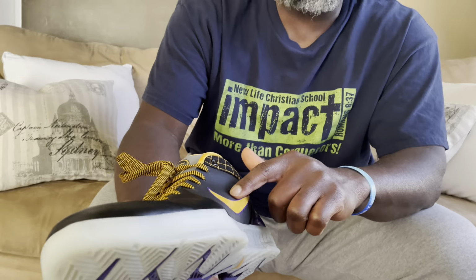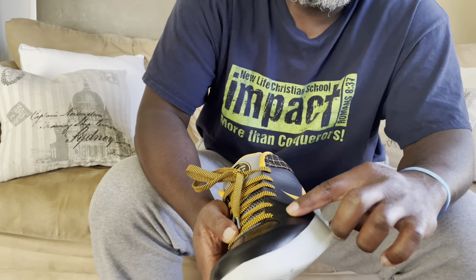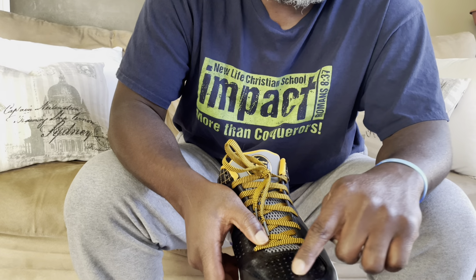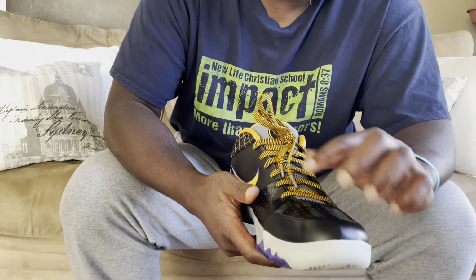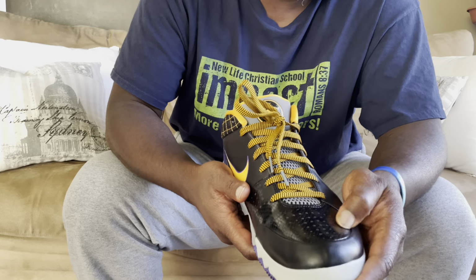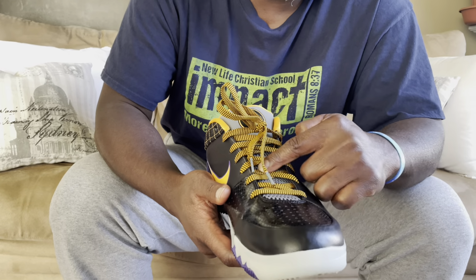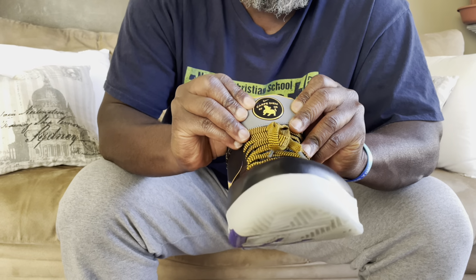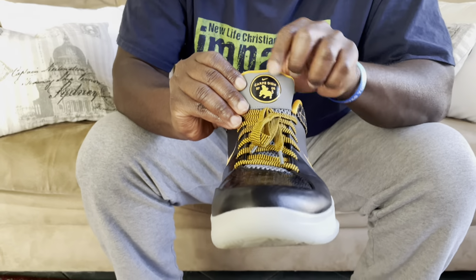Now again, as far as the build of the shoe, you have leather on the forefoot area. Then you have that glossy snake-like pattern here. This almost feels like patent leather, but it's not, it's just synthetic, with a snakeskin pattern. You have your holes, and then you have mesh on the extension of the tongue. On the outside of the tongue, you have this component here. It feels like some synthetic component, and inside of it there's a layer of foam.